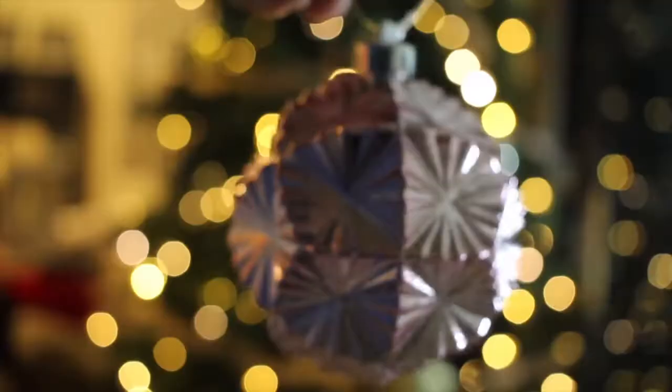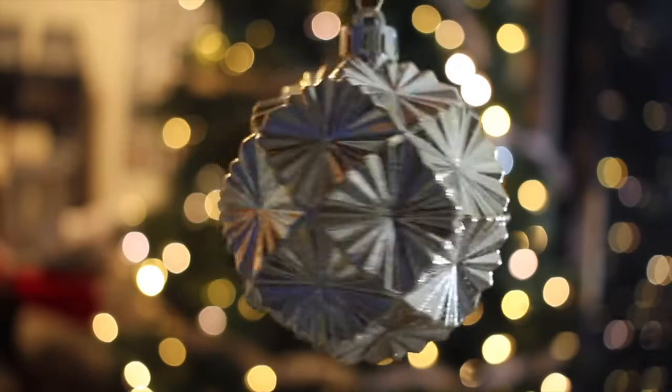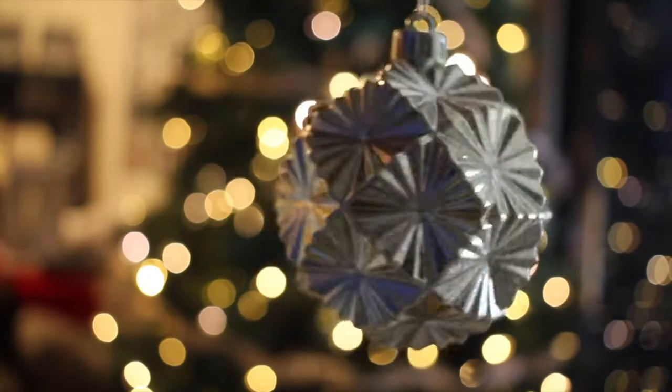So we went to the dollar section in Target and we found these kind of geometric shaped ones. They're pink, and then there's also a gold color, and I thought that added some more dimension to the tree. I thought that that would look pretty good with those.